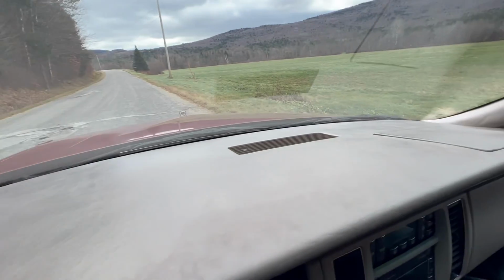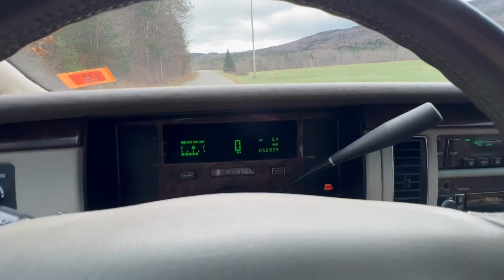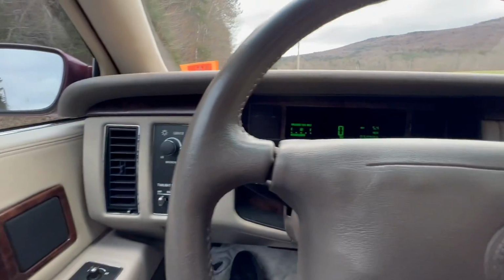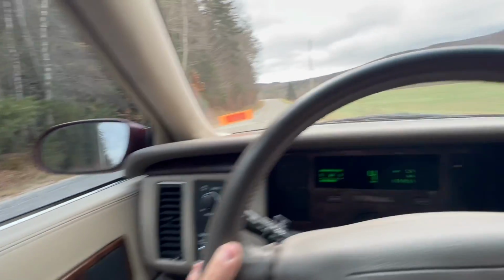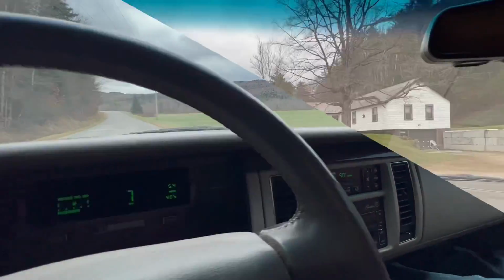Surprisingly, the dash pad in this car is in nice shape. Wicked nice, kid. 50,905 miles. It's actually a real nice car. You know, a few little cosmetic things. There's a few small marks here and there.